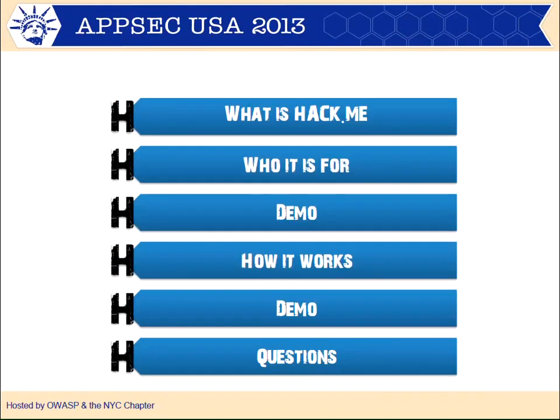So this is the agenda for today. What we are going to discuss: what is HackMe? I want to introduce the project, define the project, and determine who it is for, who is going to benefit from this platform. We will have a 10 minute demonstration of how you can use HackMe. We will tell you how it works, why it's sophisticated, how it works behind the scenes, another demo, and then the questions that probably will be taken in the other room.